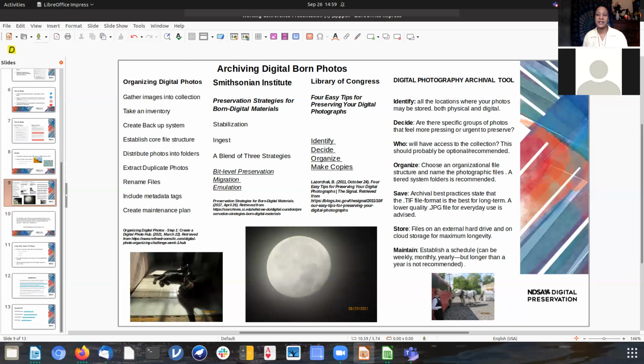saving the formats .tif for long-term and .jpeg for short-term, and storing on both an external hard drive and cloud storage. Ideally, you want to have up to 4 copies of your images, but that's up to the curator. Finally, you want to establish a schedule where you can go back and look over whether this or that should be weeded out of the collection.